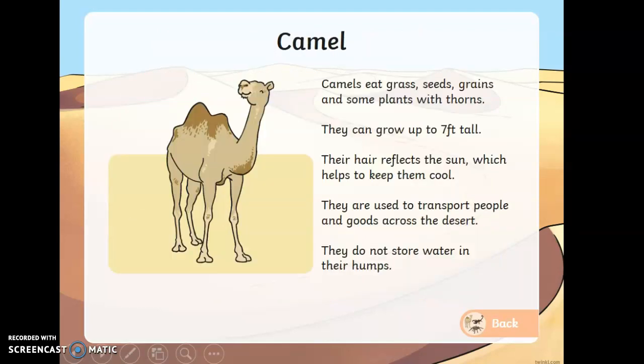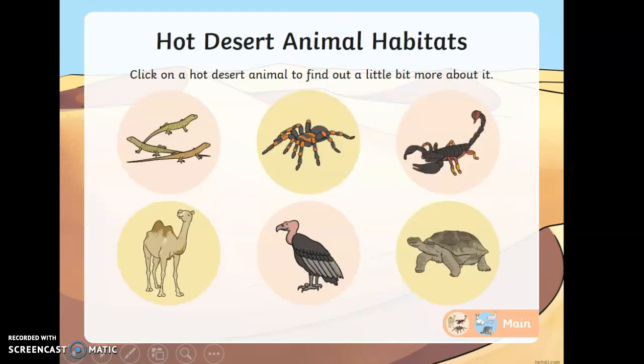Camels. Camels eat grass, seeds, grains, and some plants with thorns. They can grow up to 7 feet tall. Their hair reflects the sun, which helps them to keep cool. They are used to transport people and goods across the desert. They do not store water in their humps. I thought they did.